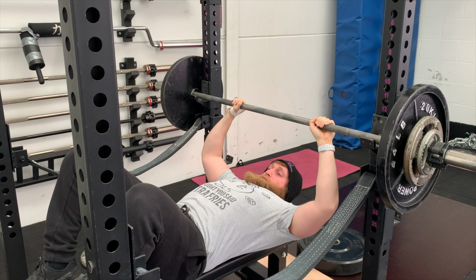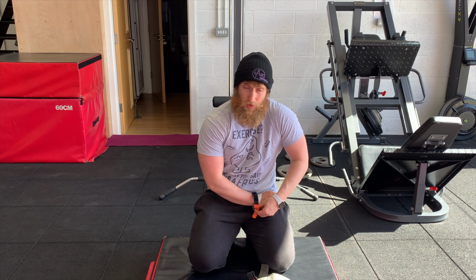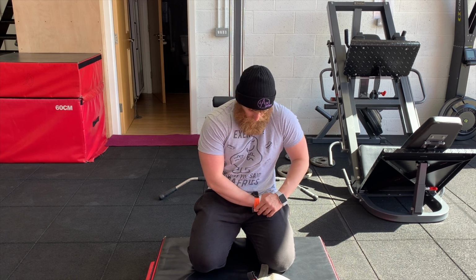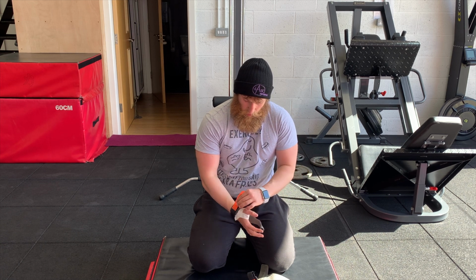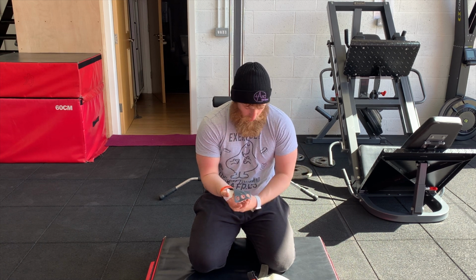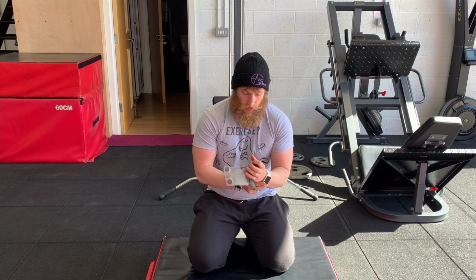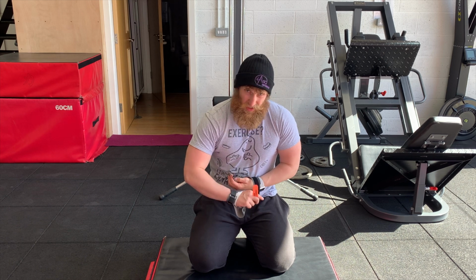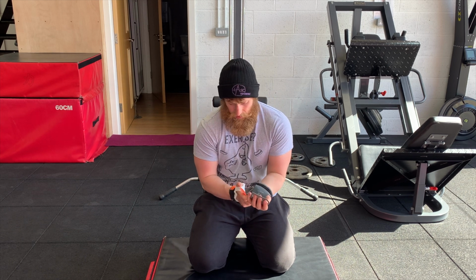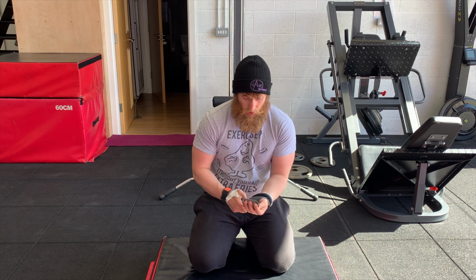Next is some seated rows. I'm using my old gymnastic grips. I'm doing muscle ups and stuff on the rings and whatnot. They work like Versa grips. Rather than using normal straps, it's a bit easier to just hook it in and go. I don't tend to use them on anything like deadlifts just because I don't want them to tear. But stuff like this, where it's not too much weight, it's just a little bit more convenient.